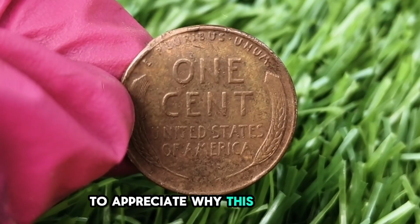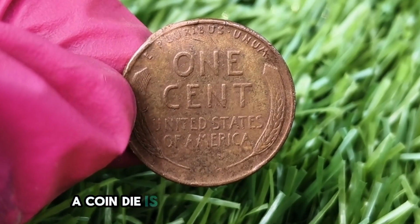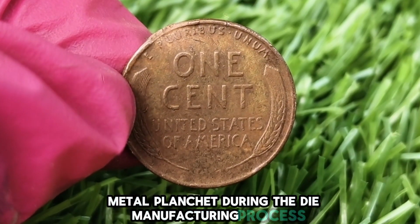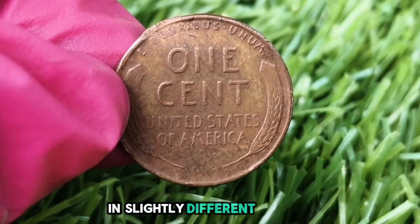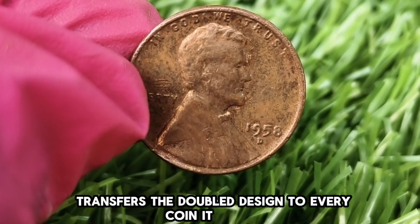To appreciate why this error is so important, it helps to understand how coin dies are created. A coin die is the tool used to strike the design onto a blank metal planchet. During the die manufacturing process, mistakes can occasionally occur. In the case of a true doubled die, the design is impressed onto the die more than once in slightly different positions. The resulting die then transfers the doubled design to every coin it strikes.